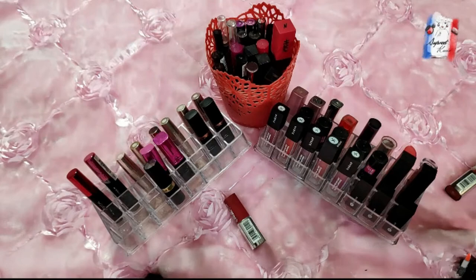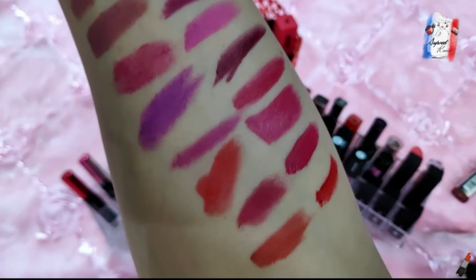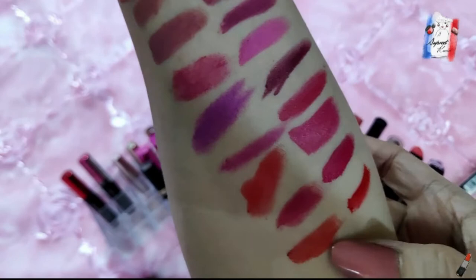So the next one is this blonde red. This is blonde red. It's a very beautiful red, very, very beautiful red. These two might be looking similar, but these are not, very different.